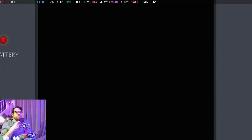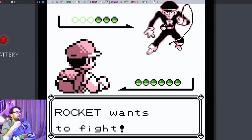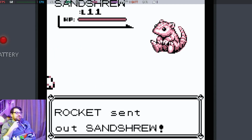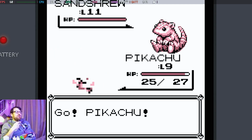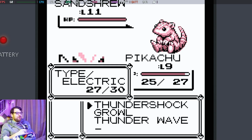We're Pokemon gangsters. Sup, Aurora? Oh shit, that's sexy, huh? Yeah, let's do this. Sandshrew. Oh, they're so fucking cute. I got chubby cheeks Pikachu over here. What the hell are you gonna do?